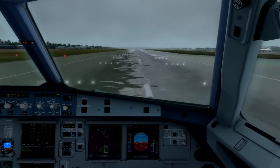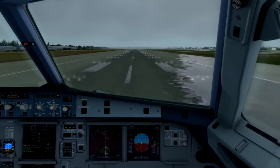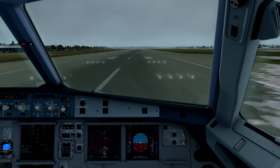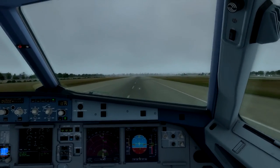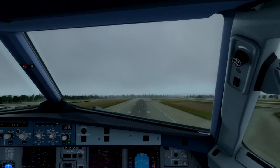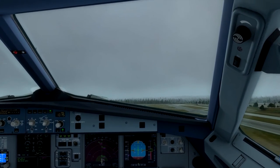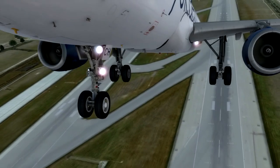Knots. Checked. How much is V1? V1. Rotate. Yep. Ease it off the ground. Positive rate. Gear up.